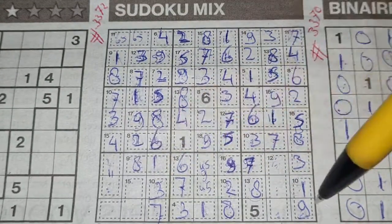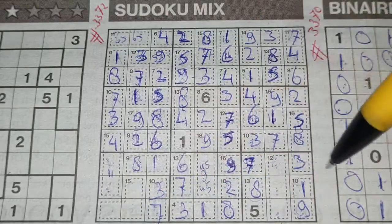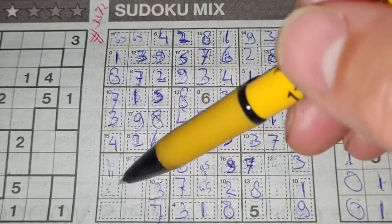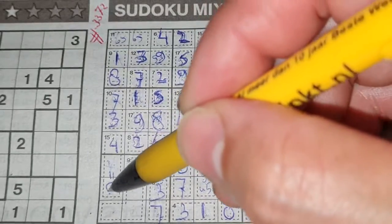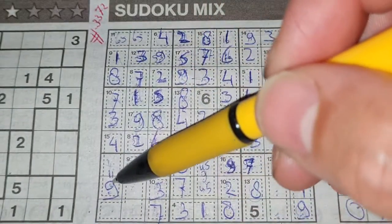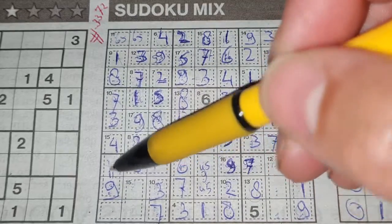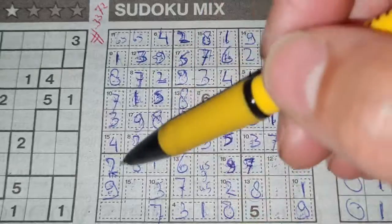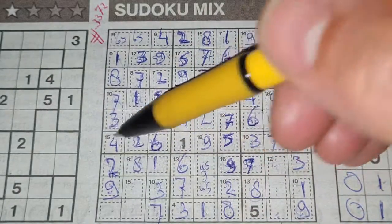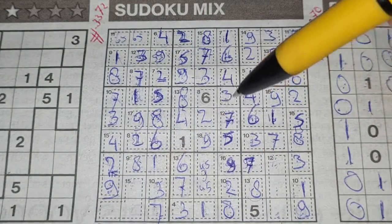9 in this row, 9 in the last row. So the row between, only two places for the 9 should be here or there. We see there's a 9, no 9 there. 9 should be there. These two boxes together should be 11. So 9 plus 2 is 11, plus 4 is equal to 15. Alright.